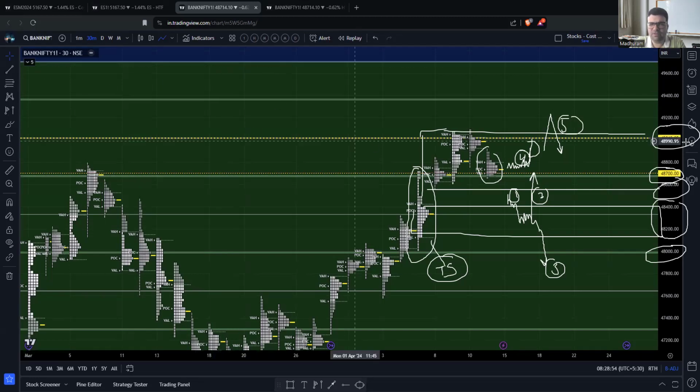I believe there would be some news or events. I have not yet checked, but if there are, just be aware of those. Currently, we are just in a sort of a 4-day balance. I'm looking at the balance high, balance low, balance mid, and I'm going to measure the reaction and the tempo, how the price is getting developed.